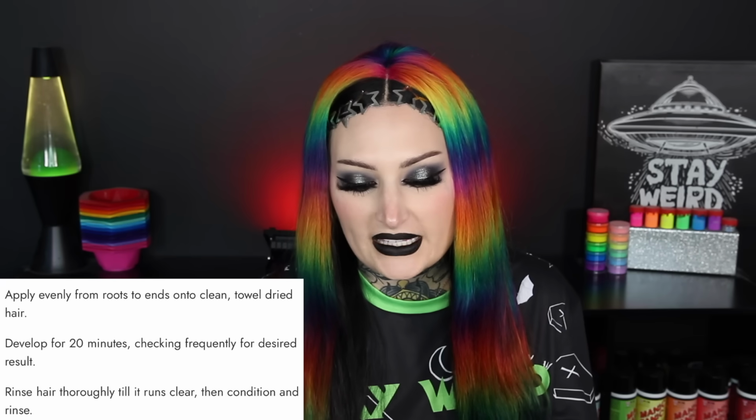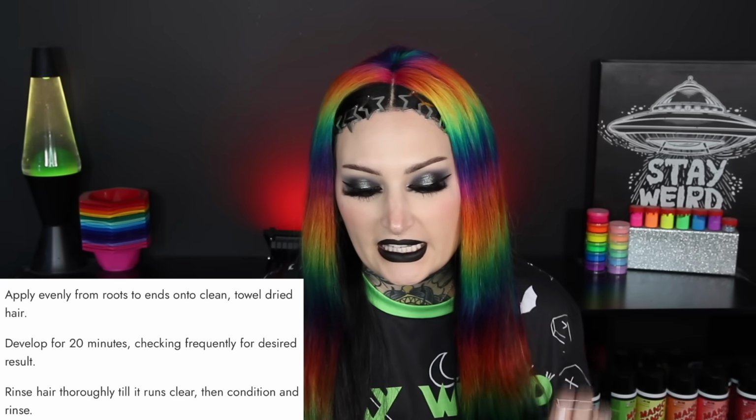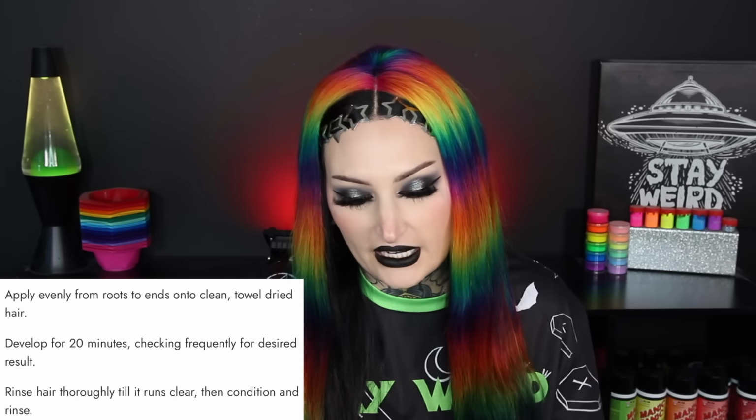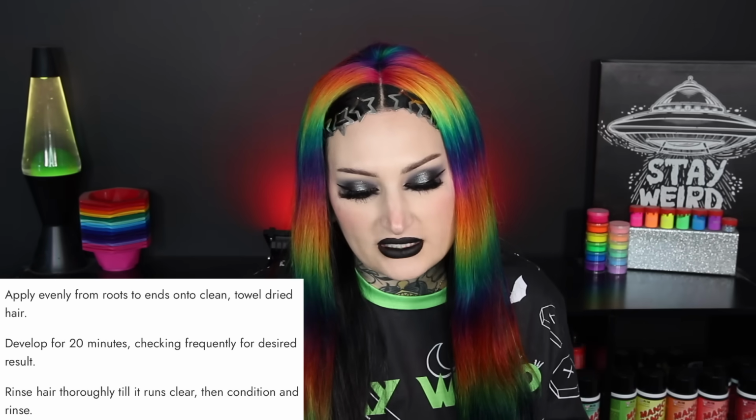You're supposed to apply it evenly from root to ends on clean towel dried hair. Develop for 20 minutes, checking frequently for desired result. Rinse hair thoroughly until it runs clear, then condition and rinse. So very, very simple steps here. Let's go ahead and mix up all the colors and then we'll start applying.